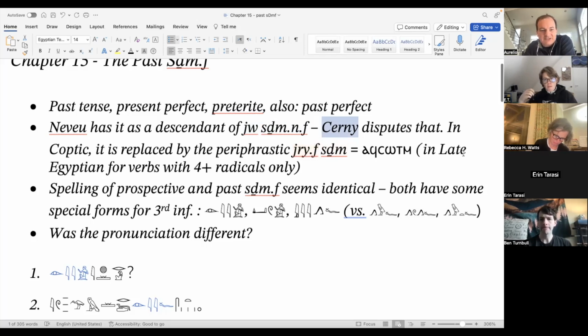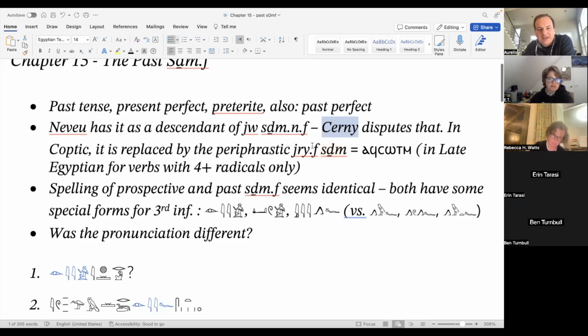This starts already in Late Egyptian, namely for those verbs that have four radicals or more. So four radical verbs, five radical verbs. Instead of trying to form the sDm.f form, you put the iri.f in front of it, and then just use the infinitive. Presumably because it was easier to pronounce, or I'm not completely sure what it is. It's the same way, for example, you would say great, greater in English, but you wouldn't say beautifuler, but you would say more beautiful. So when the words got really long, periphrastic constructions are often used, and that's the same here in Egyptian.